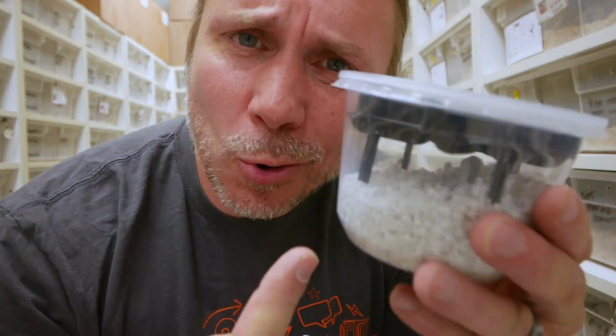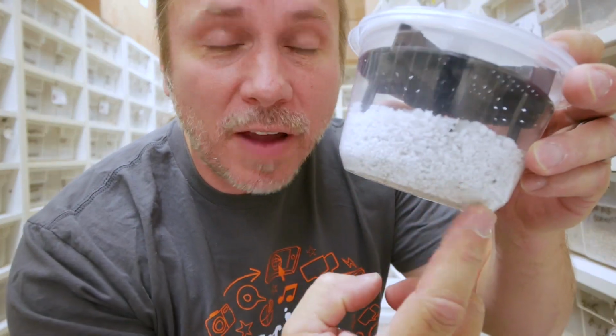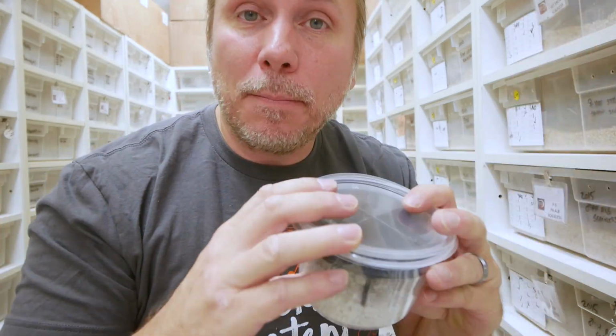You may ask what I'm doing with this. This happens to be one of our Leopard Gecko incubator boxes, and basically what it is is just a little bit of hatchrite, which is a perlite in a water gel, and then of course these little black inserts that hold the eggs themselves, and then a lid. This is where we put our eggs to incubate our leopard geckos, obviously.